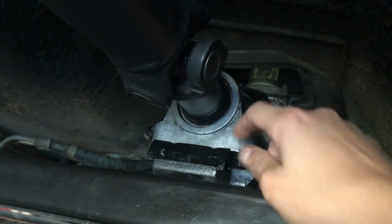From there, I'll bring you over here to the parts. I took off the EGR valve, and I had to get a new one. The old one's at my dad's house. He tried to fix it, but the diaphragm was broken on it. So I had to get a new EGR valve.